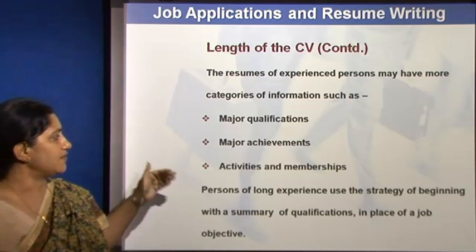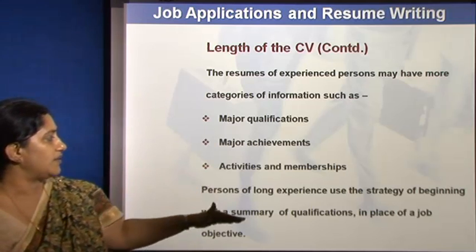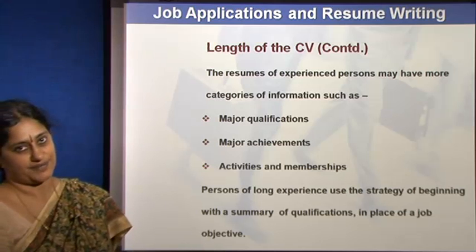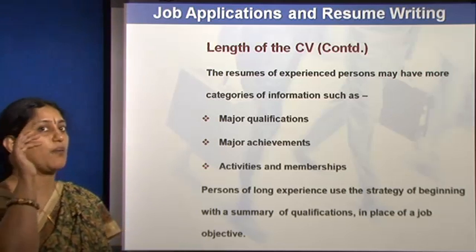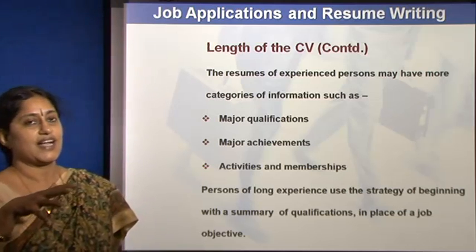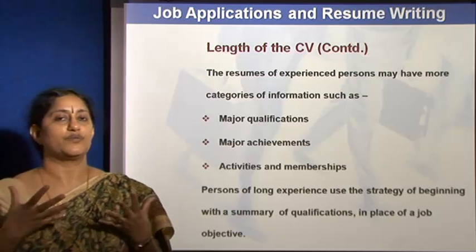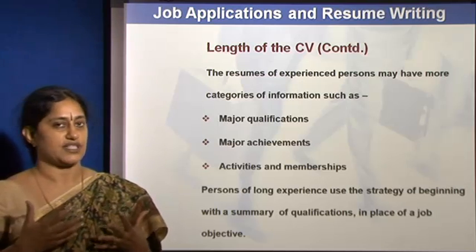So these persons of long experience use the strategy of beginning with a summary of qualifications in place of a job objective, because they have probably reached their job objective and are at the consolidation stage. Hence they would use this to attract the interviewer or the company which is looking for such senior-level people.